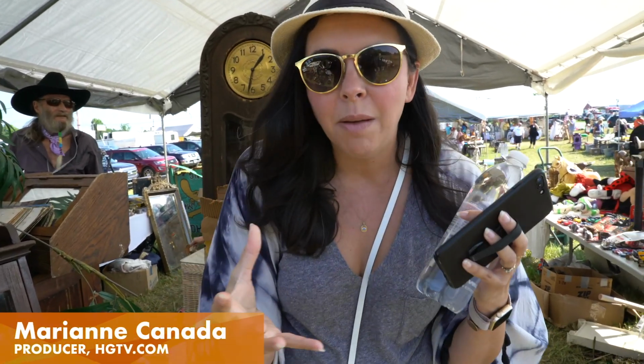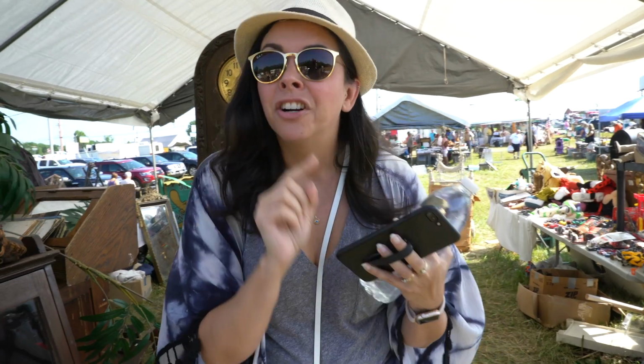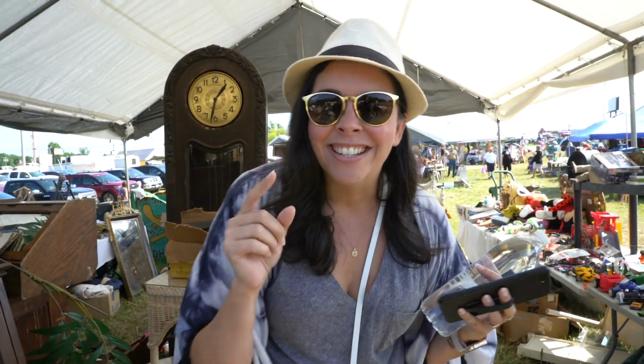What I would really like to find is a really cool lamp that could be the base of a table, or something that I could turn into a light fixture. So I'm either going to turn a light fixture into something else, or I'm going to turn something into a light fixture. That's the only strategy I have.